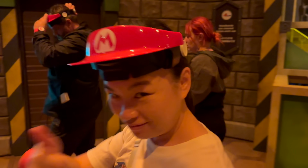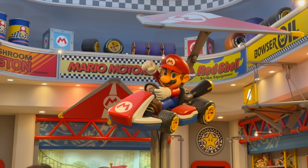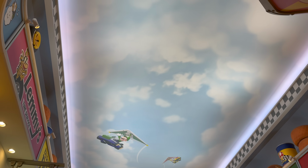This is all we're going to show you before we go on the ride. The ride was fantastic. It's such a Nintendo ride. I can't really explain it more than that, except that it's just something you have to experience for yourself. Wow. Let's go shopping.